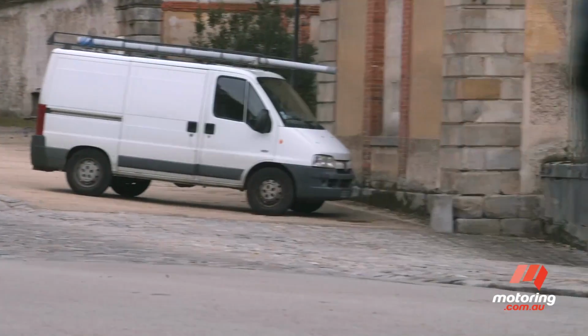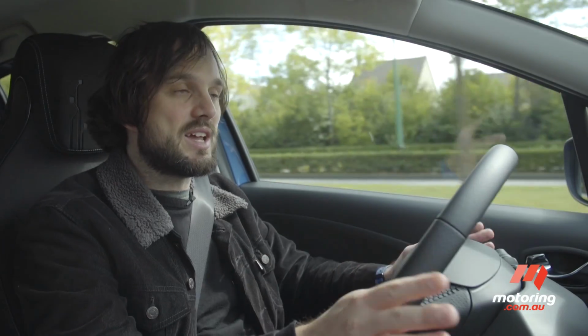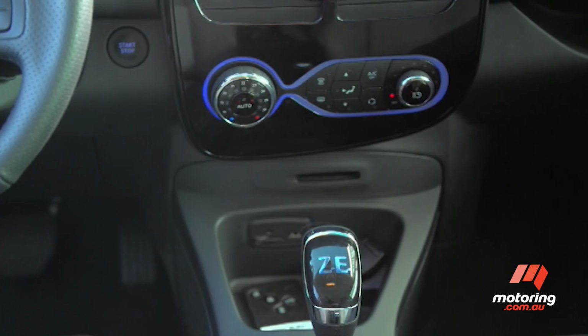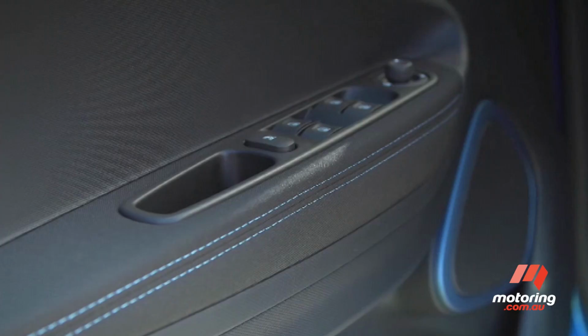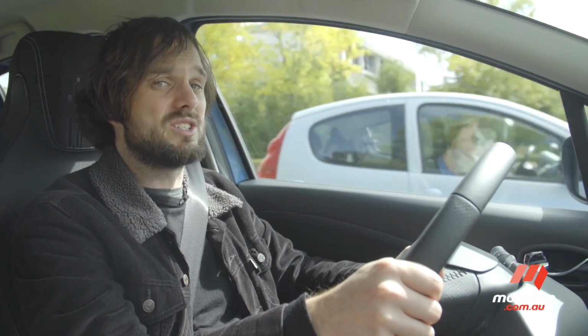Other drawbacks about this car: remember, this thing went on sale in Europe in 2012, so it does feel a bit dated in here. The plastics are not that impressive considering the price. You know, this is not comparable with a Golf, and the Renault R-Link infotainment system is just a bit terrible.